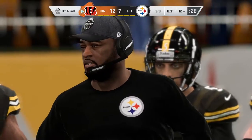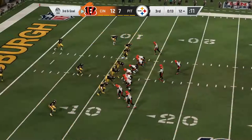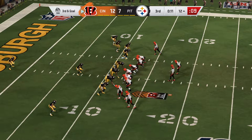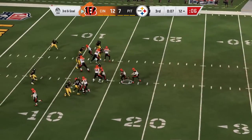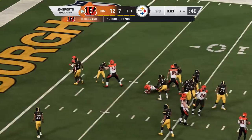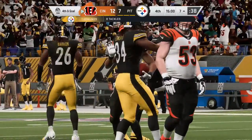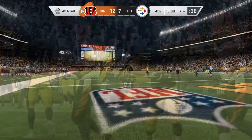Yeah, and you know what makes them faster? Their ability to read plays, understand what offenses are trying to do, and put themselves in proper position. On third down, Bernard. And here he'll get it down to the 7. It'll be a gain of 5 on the play, and it'll also be the final play of this third quarter.